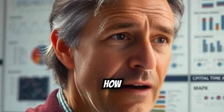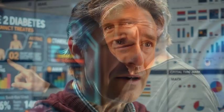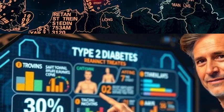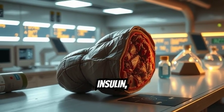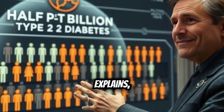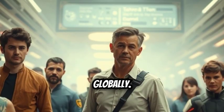Today we're looking at how cutting-edge protein mapping, called phosphoproteomics, is helping doctors tailor treatments for type 2 diabetes. A team in Denmark and Sweden used this approach to find hidden differences in muscle response to insulin, opening the door to personalized care. The host explains, type 2 diabetes affects nearly 500 million people globally.